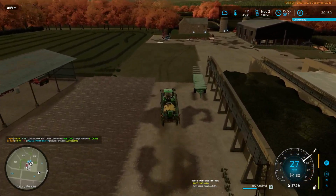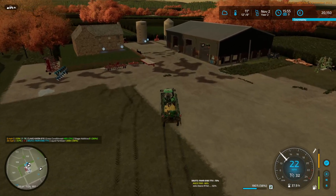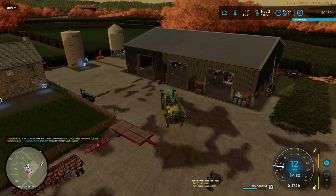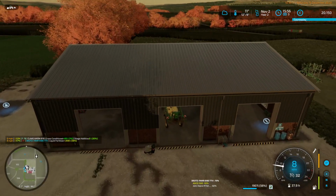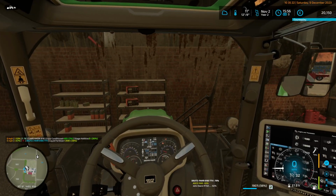I'm going to leave this attached, and I think I may drive it forwards into the garage. Oh, it needs cleaned too. Oh, that's awesome.